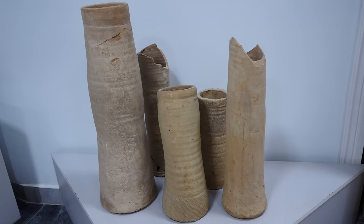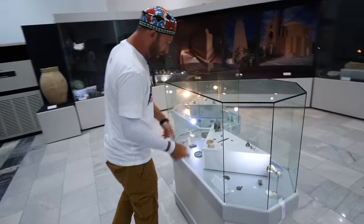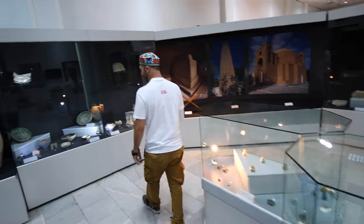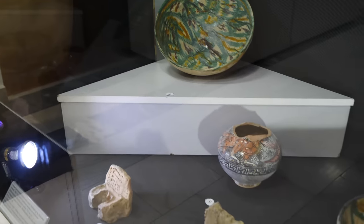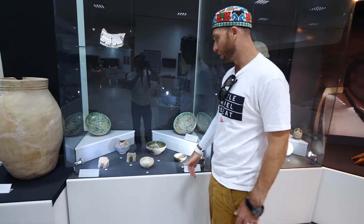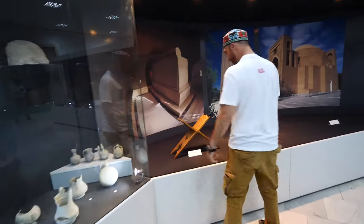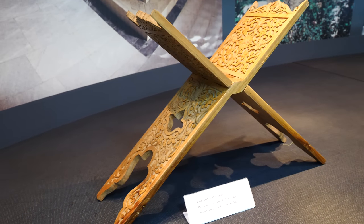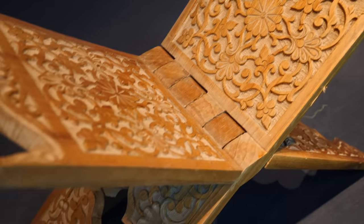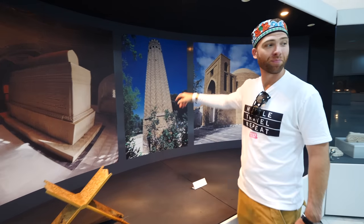But look, it doesn't stop. You have so many different things. You have small little details, like jewelry, bells, chains, coins, vases. Look at this. This is more ceramic work, and this is all from the 9th and 12th century AD. Wow, beautiful stuff. Love it. Love the colors, man. Really nice. And this, we've seen this all around Uzbekistan. This is where you'd put the books, but this is actually from the 11th century. Look at this thing. Wow. And we were actually here yesterday. We went to that minaret yesterday.